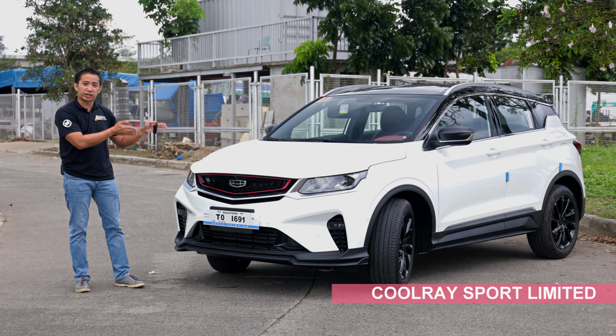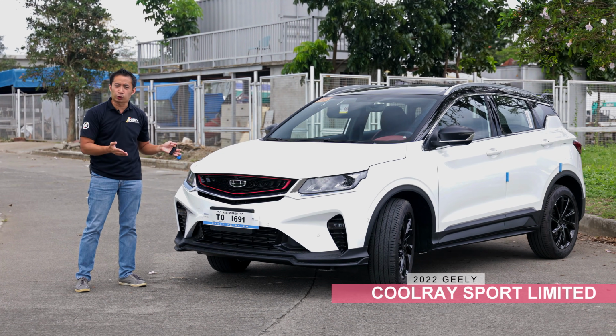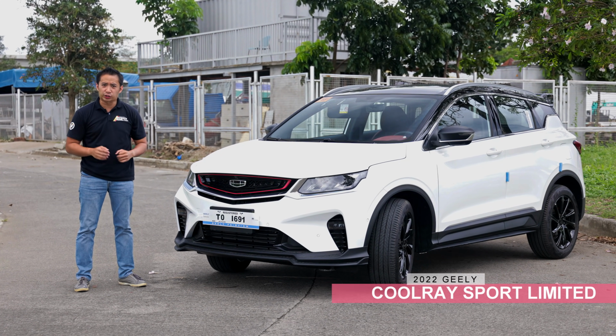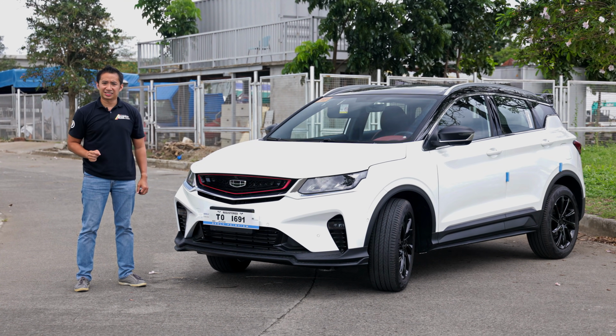which is the Geely Coolray Sport Limited. Will this newest version of the Geely Coolray have enough chops to fend off the competition? It's time for us to find out. Let's do this!